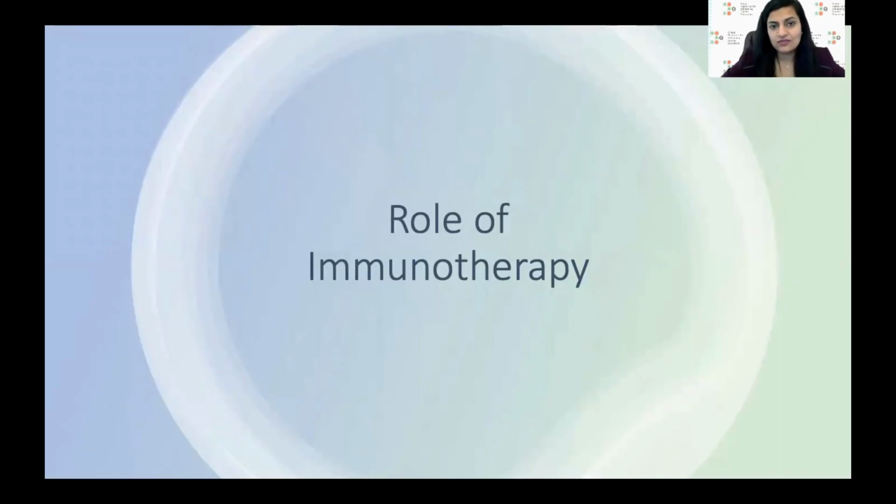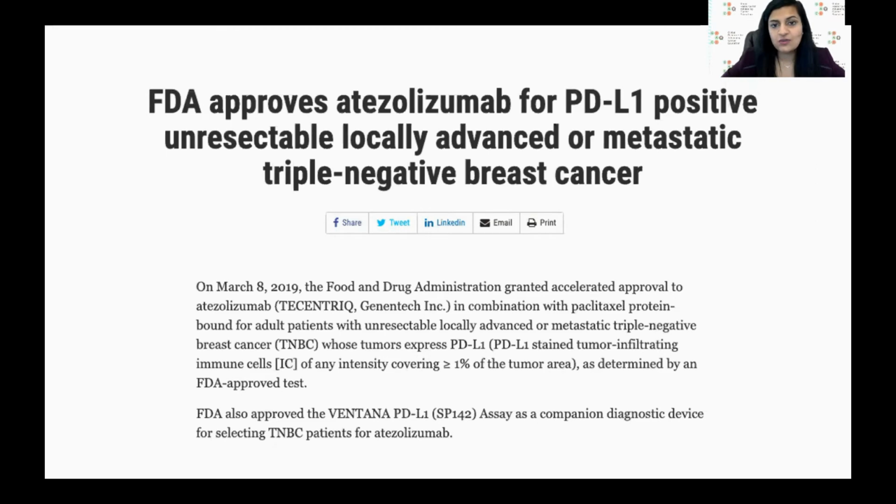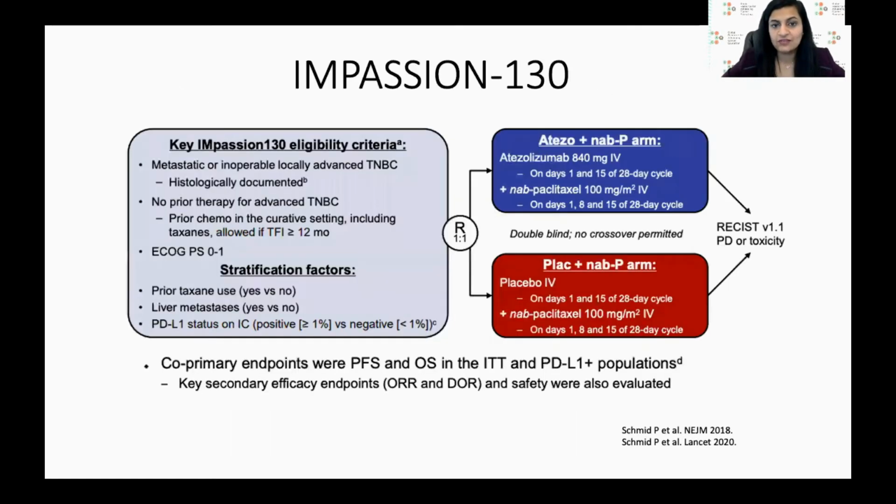So let's start the conversation by talking about immunotherapies. In March 2019, FDA approved an immunotherapy agent called atezolizumab for patients who had metastatic triple-negative breast cancer and were PD-L1 positive based on the Ventana assay. Dr. Bardai, could you please walk us through the data in the Impassion 130 clinical trial?